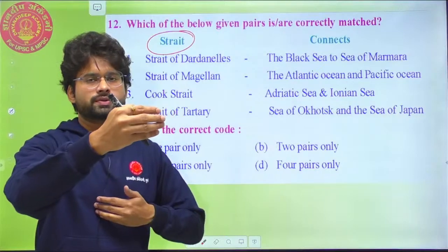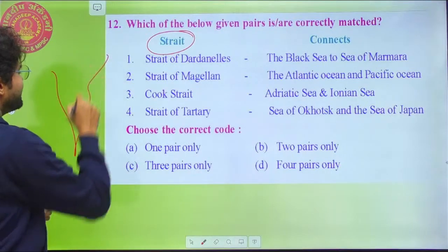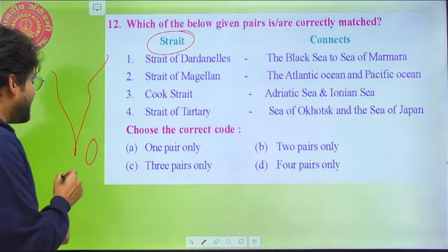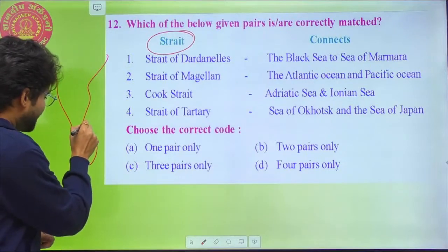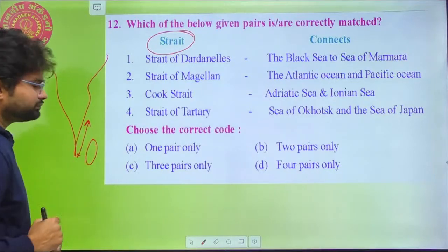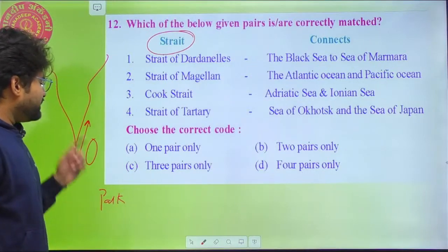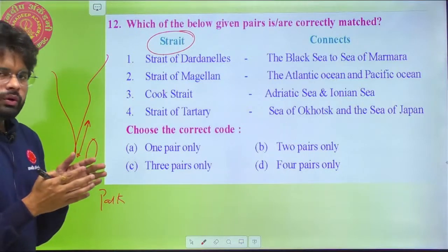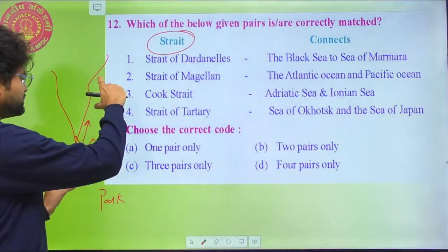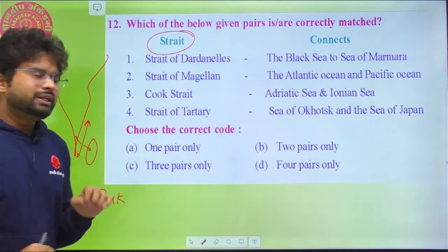two different water bodies. Just imagine India's territory, where we have Sri Lanka located here. The water body that passes in between India and Sri Lanka is the Palk Strait. So why is it called a strait? The strait actually connects two different land masses and two major water bodies like the Bay of Bengal and Indian Ocean. So this is called a strait.